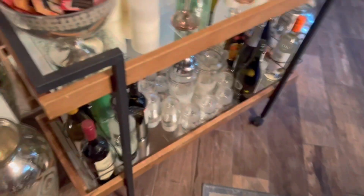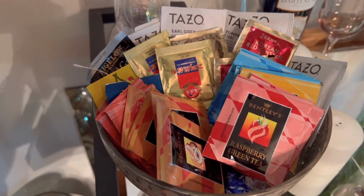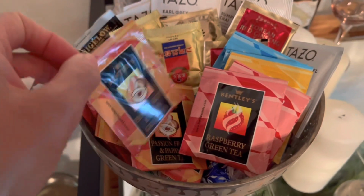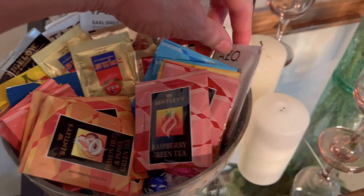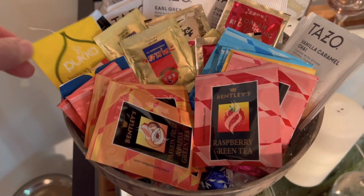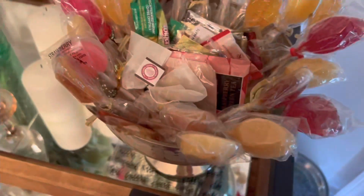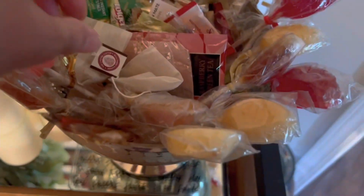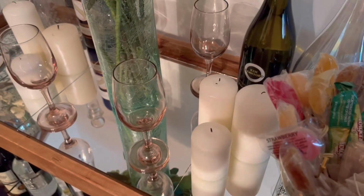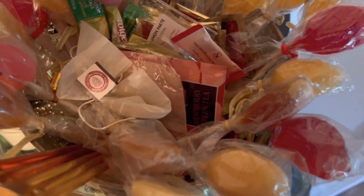And then on my beverage bar, I have all kinds of flavors of tea. Earl Grey, ginger tea, raspberry green tea, passion fruit and papaya, pumpkin spice chai, vanilla caramel chai, chamomile, vanilla, and manuka honey, lemon, ginger, and manuka honey, blueberry green tea. And then on this one, I have the honey spoons and some more tea. These ones were ginger something or other, I can't remember. But there's also some coffee for the people that don't drink tea, because everybody doesn't drink tea.